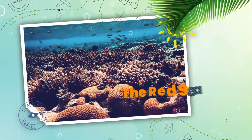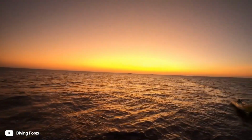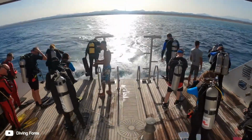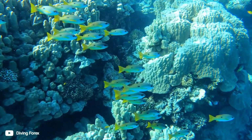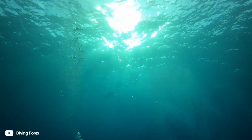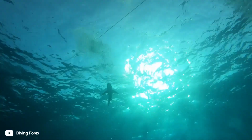Number 4. The Red Sea Reef. If you are a diver, then this is the place for you. The Red Sea Reef is one of the most famous dive sites in the world, and it's also home to a large variety of fish and coral. The water is warm, clear, and calm, so you have no problem seeing everything there is to see underwater.